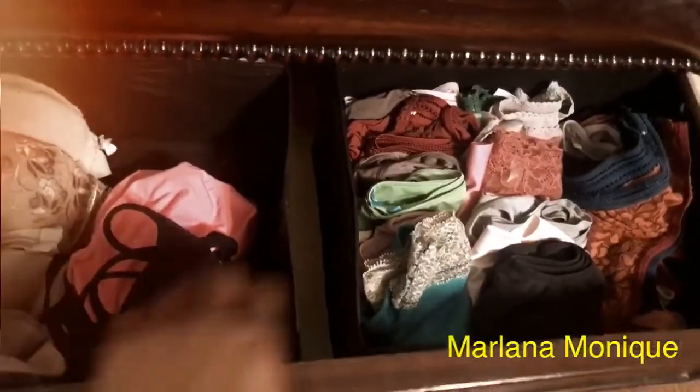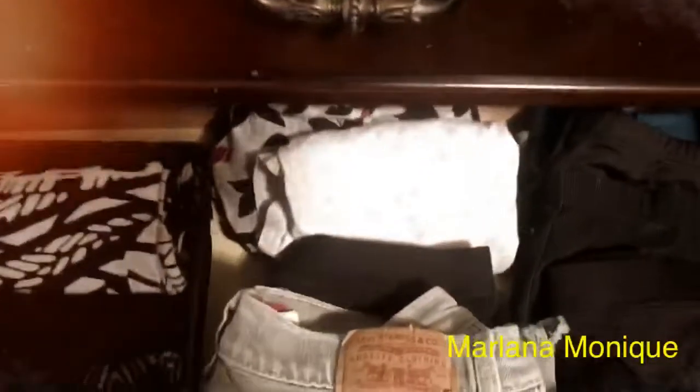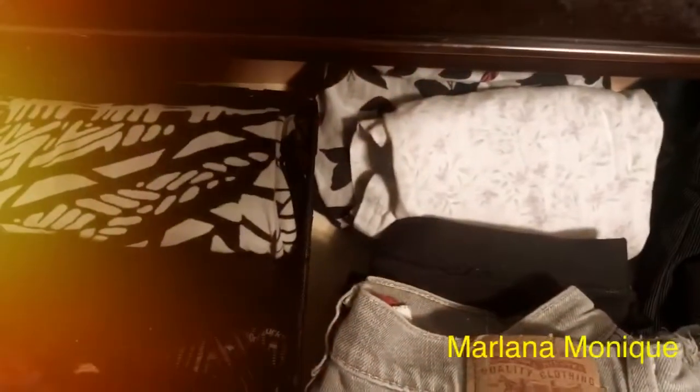All right, guys, so this is the first part. I got those two little baskets in there in my panty and bra drawer. This is the second one. I also used another little basket in here.